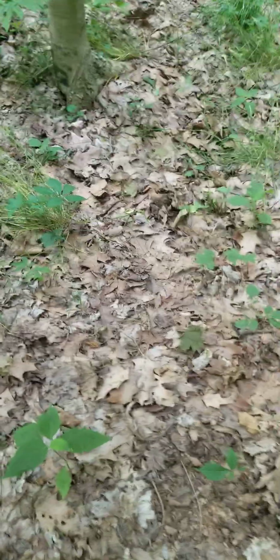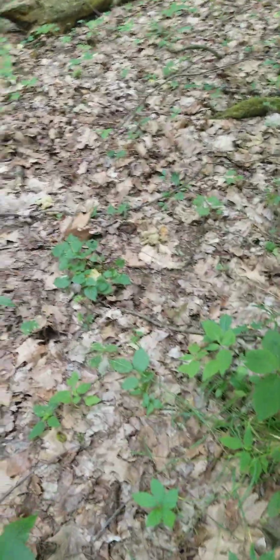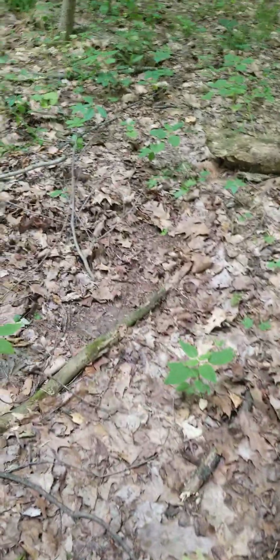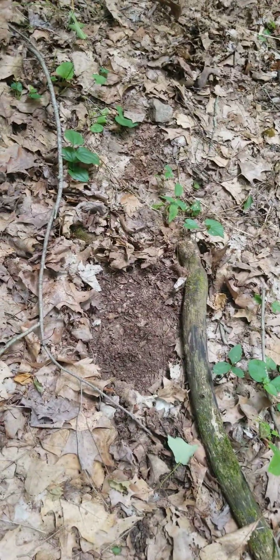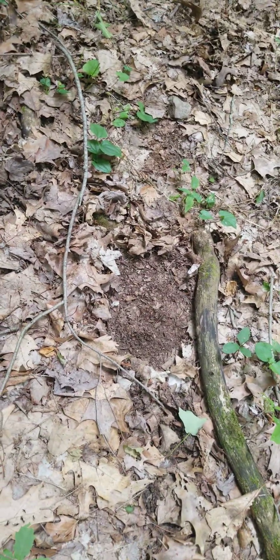Something was messing around back in here. Kind of almost looks like a handprint. But what's really cool is, look at that. No idea. An animal could have done that. I think that's a little too wide to be a Bigfoot print.